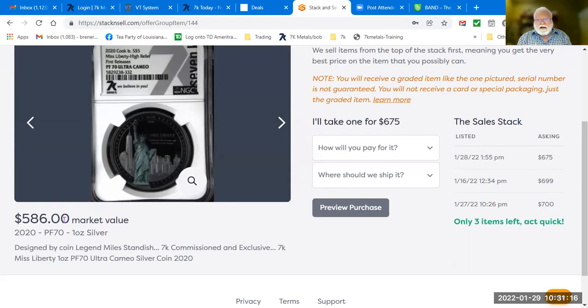So when I say that 7K Stack and Sell is a conservative estimate of true market value, I really mean it's ultra conservative. Your collection is worth in the real market actually a lot more than that stated figure in Stack and Sell. Now, the next one, only one of them, by the way, is for sale for 675. When that one's sold, guess what it is? It's 699 and 700. Okay.